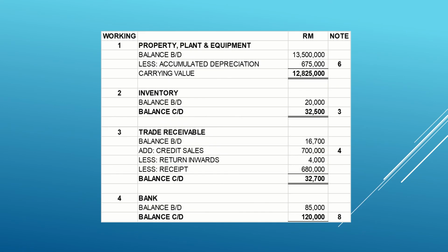For trade receivable, the balance brought down as at 1st January 2017 is 16,700, and you need to refer to additional information 4, where the information states that the credit sale for 2017 was 700,000. You need to add it together with the opening balance. And then the return inward was 4,000. You need to minus that from the total amount of trade receivable: 16,700 plus 700,000 minus 4,000 return inward.